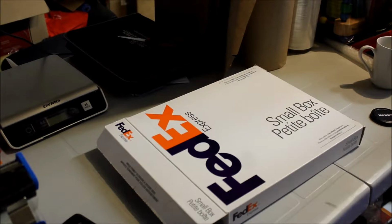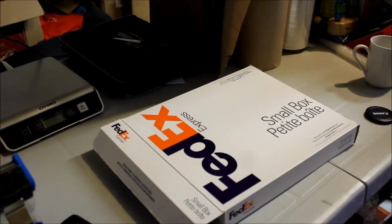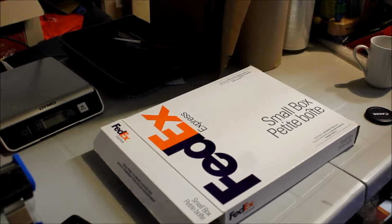So here we go: international to the U.S. is FedEx International Economy. A box of 1 pound is 52% off, box 2 to 5 pounds is 48% off, and box 6 plus is 43% off. FedEx International Priority is 30% off, period. Let me go grab more information. I'll be back in a second, guys. So those are the rates.